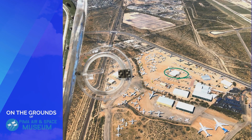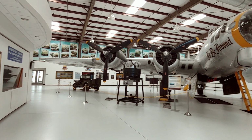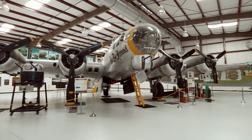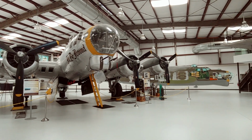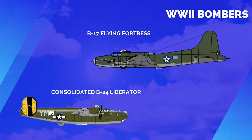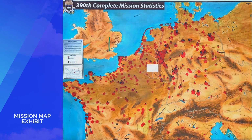We are the separate B-17 museum located on the grounds of the Pima Air and Space Museum here in Tucson. Today I want to introduce you to our premier exhibit, the B-17G Flying Fortress Heavy Bomber. The B-17 was one of two heavy bombers the United States used in World War II to destroy Nazi Germany's ability to wage war in Europe.